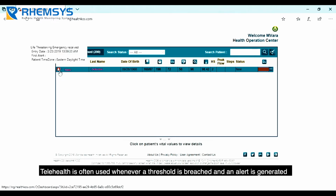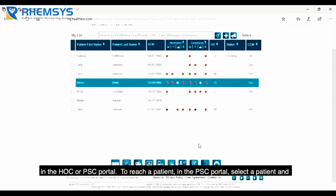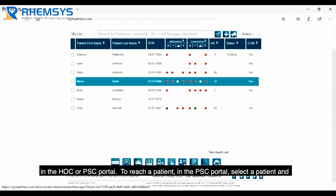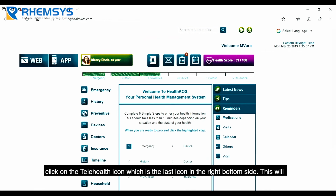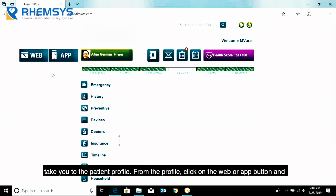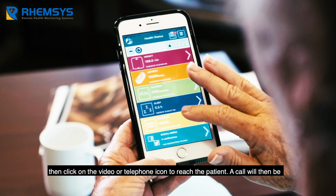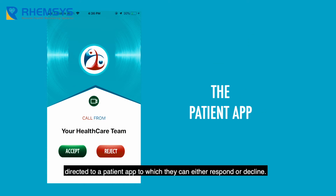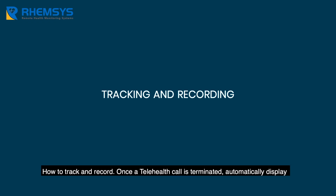Telehealth is often used whenever a threshold is breached and an alert is generated in the HOC or PSC portal. To reach a patient in the PSC portal, select a patient and click on the telehealth icon, which is the last icon at the bottom right side. This will take you to the patient profile. From the profile, click on the web or app button and then click on the video or telephone icon to reach the patient. A call will then be directed to a patient app to which they can either respond or decline. How to track and record.